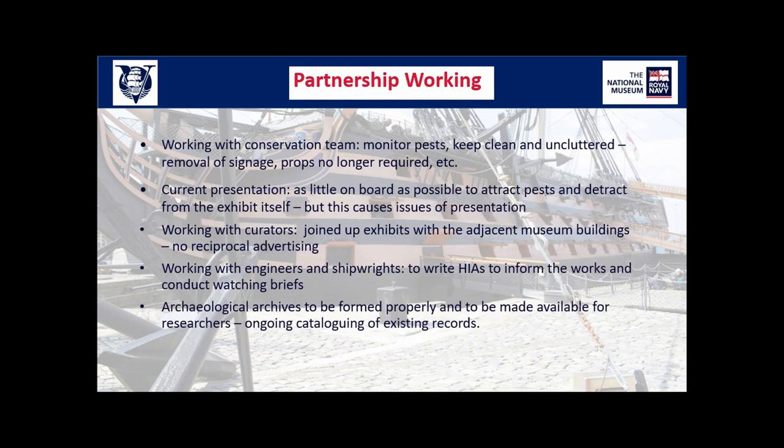Partnership working, oh my gosh, I'm running over probably. So we've got curators. I'm trying to teach curators about archaeological archiving. Somebody accessioned all these plastic ships biscuits, so now all of them have a finds number. You know, we're trying to get everything a bit more back to how it should be. I'm also writing HIAs so that every time the engineers want to cut something out, I've backed up why we don't need to keep every single piece of wood, which is why those pieces can be sold or given away. But also, we don't want to sell anything anymore. That is just a bit wrong.